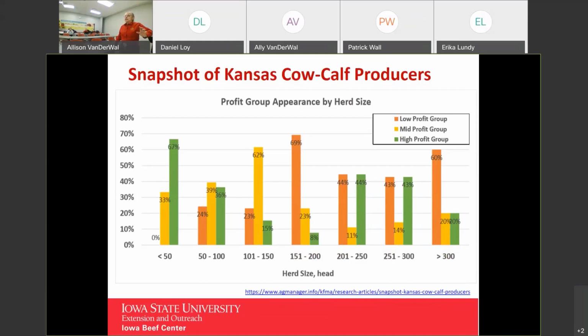What they did is a survey of all of those cow-calf producers who are in their Farm Business Association records. So the data you're going to see here are producers who have been keeping cost of production and profitability records, and then also answered survey questions to help support that. They broke it up into a low profit, average profit, and a high profit third. And this one is looking at herd size.